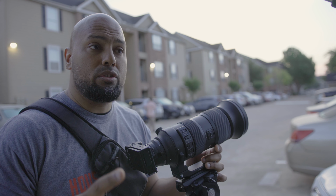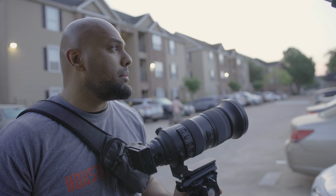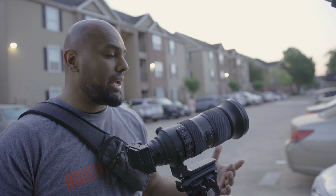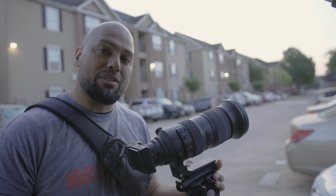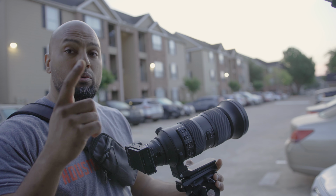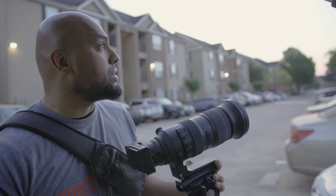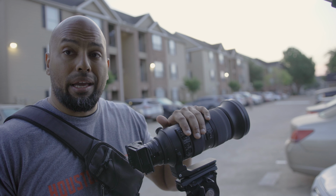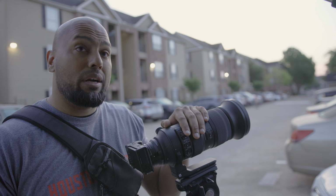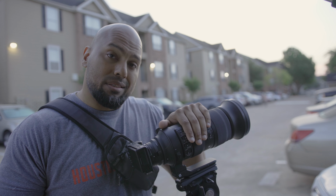Now, the extra 200mm of reach on the long end may not matter for hand-holding activities and on-the-ground activities. But if you're talking about the moon and things like that, I noticed there was a difference, especially in capturing the moon, in the amount of detail I can get. If I'm trying to capture the moon and its various phases, I would want the 600.